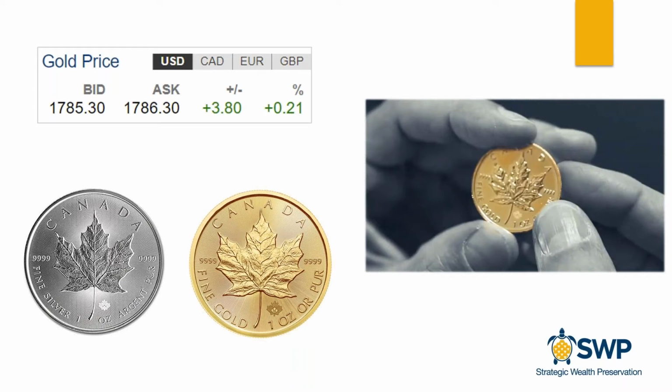And on the silver side, when you're talking about investment grade silver, it goes from 1 ounce of silver all the way up to 1,000 ounces, and that's about 70 pounds of pure silver. These huge bricks of silver. So all options for investors to consider.